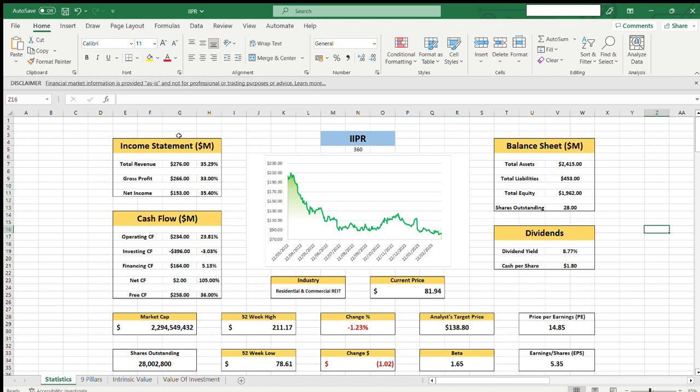If we have a look here on the left, we can see that the income has been increasing by about 35% from 2022 to 2023. We can see down here that the free cash flow has been increasing by about 35% as well.